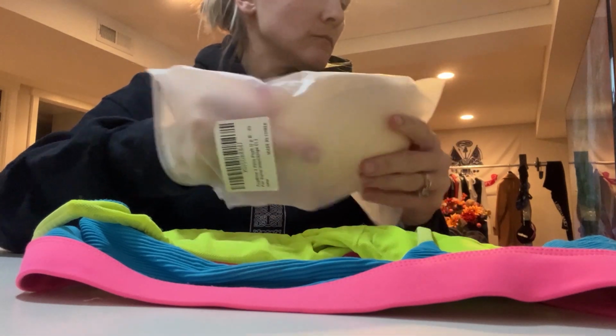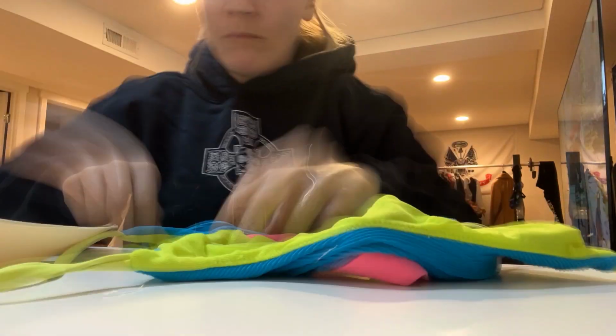Amazon Marketplace. Sorry for the chewing in the background, my dog's chewing on a bone.